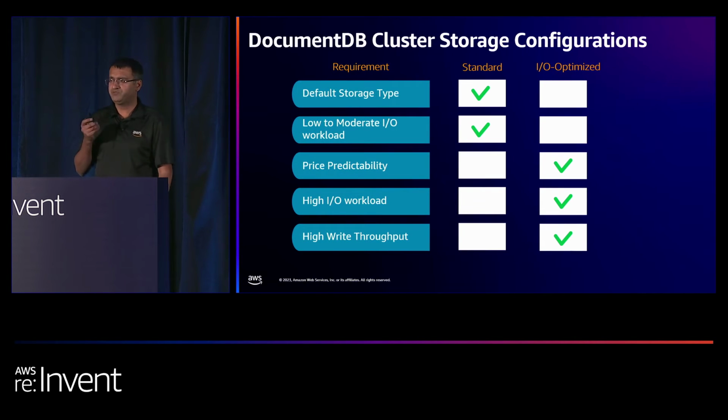So how do you choose between the two? The default storage type is the standard, which I just talked about, by default, where you are charged for IOs. And really, if you're primarily a read-only workload and you don't have a lot of IO workload, the standard pricing is a good choice.